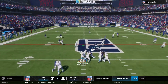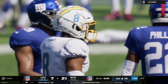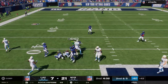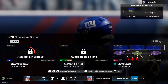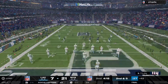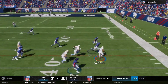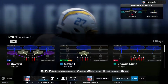Now it's Herbert. Toward the middle, that's caught by Moore. And that's going to be a first down. A pickup of 9. Now it's Dobbins. And he'll manage to get this ahead for a pickup of 5. They'll look to set up the screen here. And they'll get him down after a gain of 5, but that is enough for a first down.